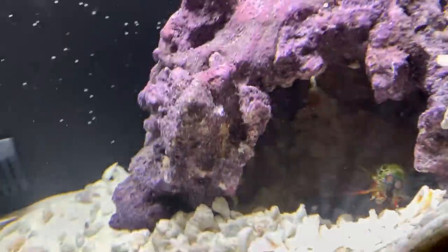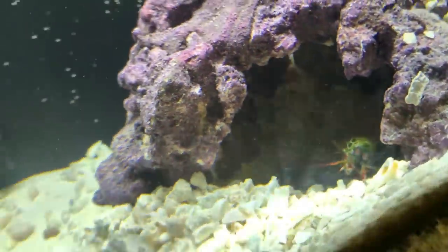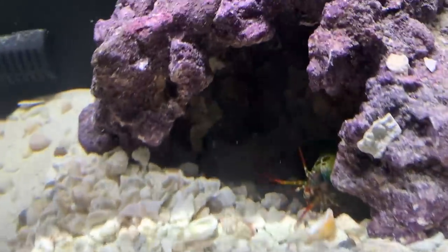Tyson's hiding. So I added a whole bunch of crushed rock, crushed shells and stuff in here, and I added it right there. And he's hiding in here. This is going to be a better option for him to molt in the future.